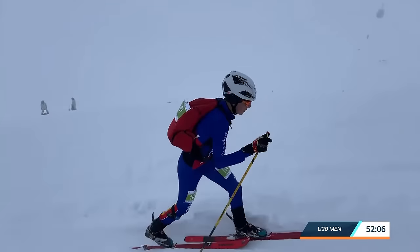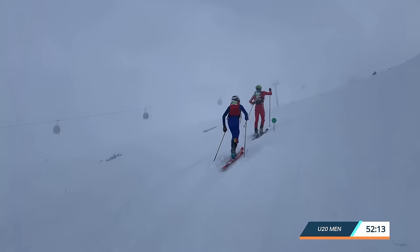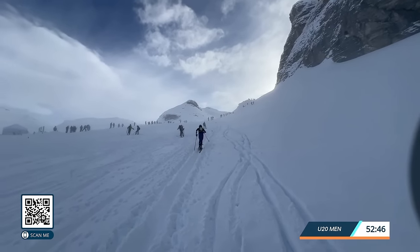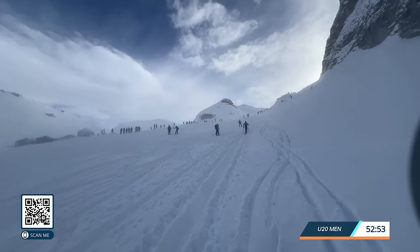And this is Mathieu Farisa followed by Max Dourdet, the Andorran. Yeah, and you can see that the visibility is quite low. I hope it's not a problem for the athletes during the downhill, but yeah, white on white, it's quite complicated to see the bumps and so on in the downhills. So I hope they have the good equipment with the good goggles, as we said before, with yellow or orange lenses. Simon Debertolis of Italy. He's come out of the gloom.